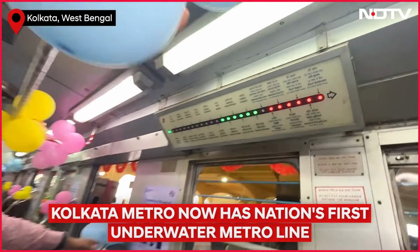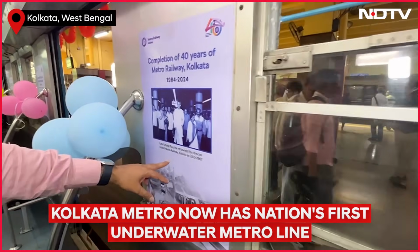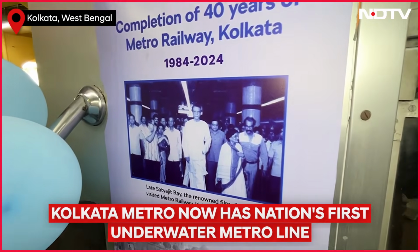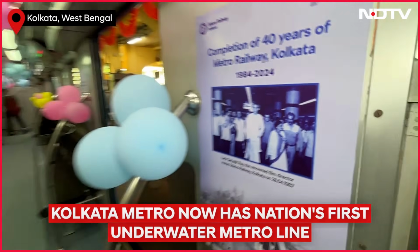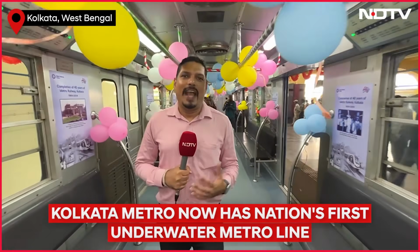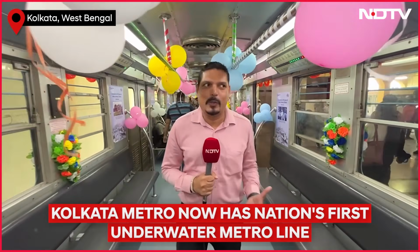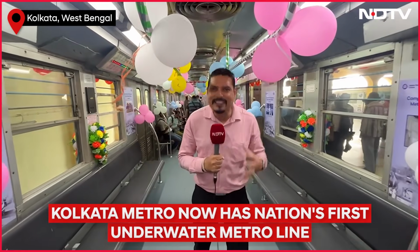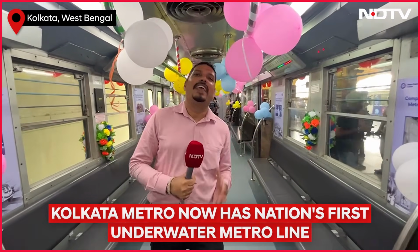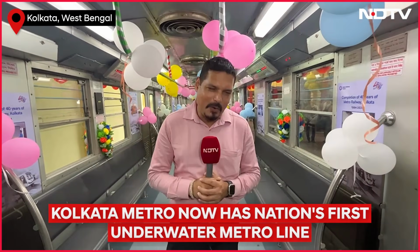Here you can see late Satyajit Ray, the renowned film director, visiting the metro railway on 28/04/1987. It was a very novel thing, the first city to have a metro rail, and like I said, this is how Kolkata's metro rail, the country's first ever metro rail service, is celebrating 40 years of operations.